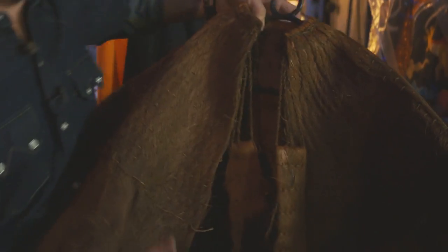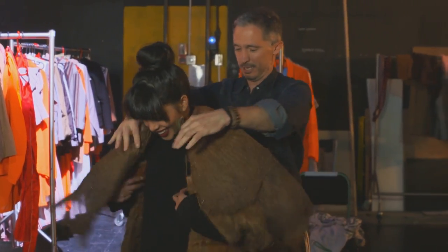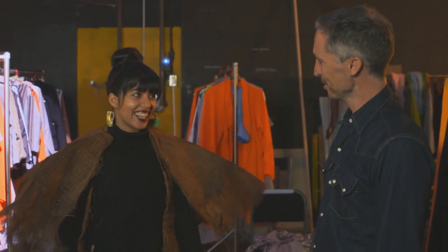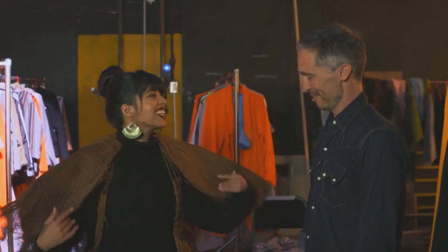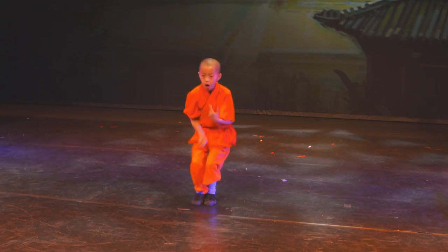This is an authentic fisherman's cape, and we can try this on you. This would keep the rain off, that's the point of this. Oh, okay. It doesn't just look ridiculous. Yeah, it's got function. No, this literally works, for the rain purposes. It's an old cape.